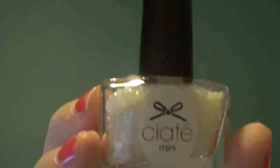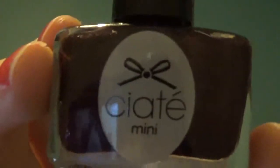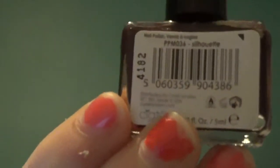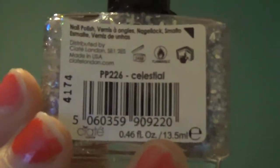Again, this is a girl with a pearl and it's got like some pearls and... It's the things that you tip or pour onto your nails. I might as well get all these out. The last little mini one is like a browny sparkly one. And this is called Silhouette. The next one is a big Ciat, or whatever you want to call it, nail polish. And the last two are two Topshop ones.